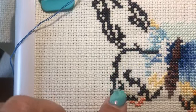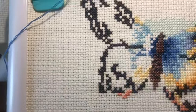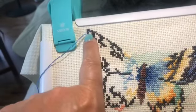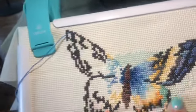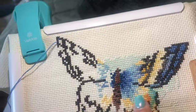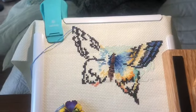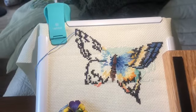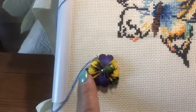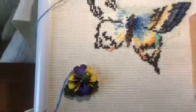And this is how far I did today. I finished the outline or the dark parts, those colors of the butterfly's wings. And now I started up at the top. I put a blue stitch in, but I'm leaving it because my 30 minutes is up and I'm having a hard time seeing. I have my little light there, but it's getting dark and it's just hard for me to see. So this is going up now.